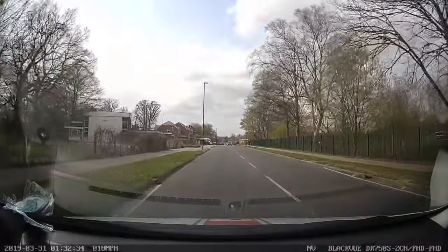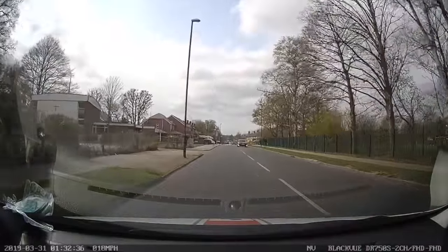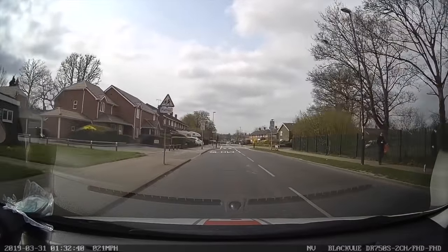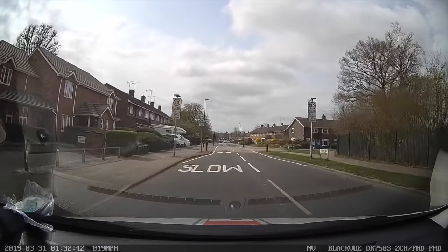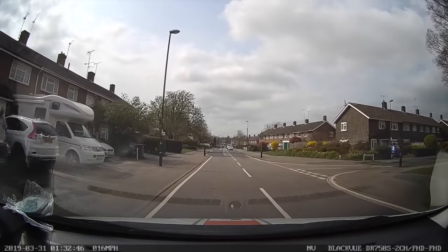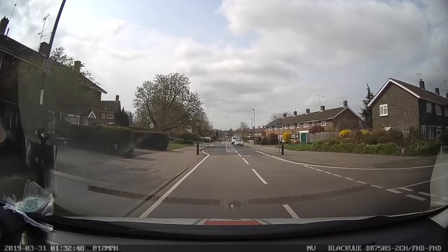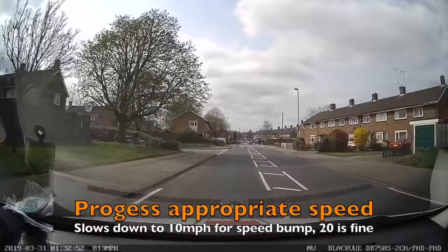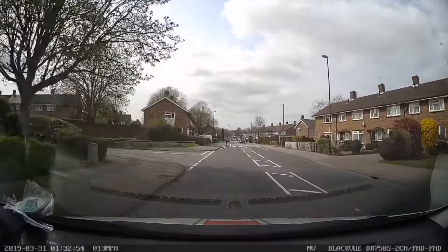Looking ahead, we can see the speed limit changing down to 20 miles an hour and "slow" written on the road to encourage us to slow down to 20. But Zach slows down too much. He slows down to nearly 10 miles an hour to go over the speed bump, which is just way too slow. We should be going over most speed bumps at about 20 to 25 miles per hour.